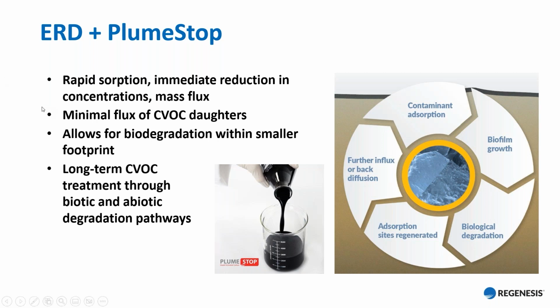When it's coupled with biodegradation, which we're going to talk about today, you see very minimal daughter products start to show up in the dissolved phase. So you see minimal, in some cases no, CVOC daughter products being formed within this area of treatment. And as mentioned earlier, what we're trying to achieve here is biodegradation of these contaminants. With the adsorptive barrier, where you're slowing everything down, you can do this within a smaller footprint when you use an activated carbon-based amendment like PlumeStop to help out your treatment scenario. And really what this does is, if you can couple bioremediation, biodegradation of your CVOCs with PlumeStop in this smaller footprint, then you've got a long-term efficient system to treat your chlorinated solvents.